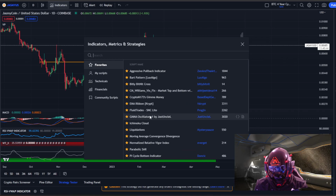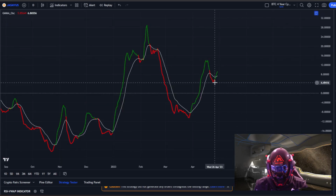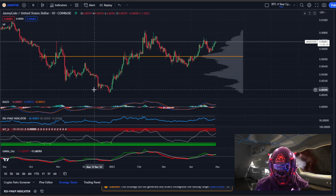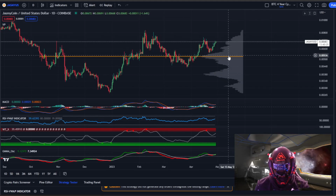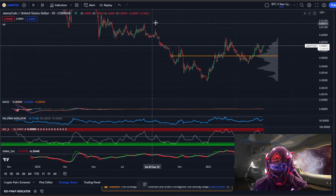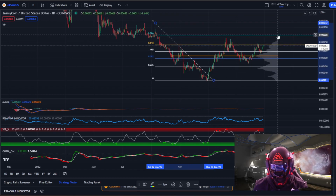Another thing I want to look at here is the GMMA. The GMMA actually just crossed over green, which is extremely bullish. I'm very, very surprised at how accurate the GMMA is at calling downtrends and uptrends. And every time we've crossed over green here, we've run a decent amount. And you can see we broke out of that handle of a cup and handle pattern. So I would put 1 cent minimally on the charts here, on the cards. I would not be surprised at all if we went to a penny. And that penny area is just above the 382.